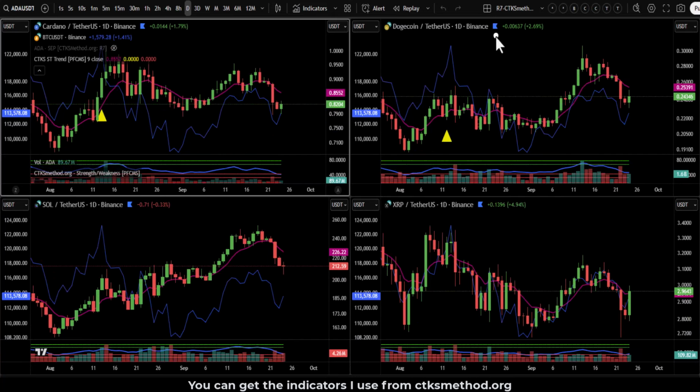Getting into row 7 of the cheat sheet, we can see ADA, Solana, Dogecoin, XRP. Solana has been following Bitcoin's gravitational alignment, but it's not been doing too badly. Solana's been doing quite well, but it was the weakest in terms of the market in the past 24 hours.